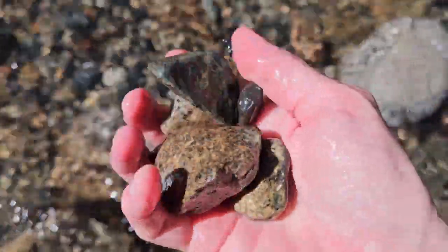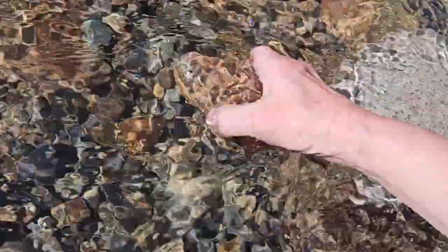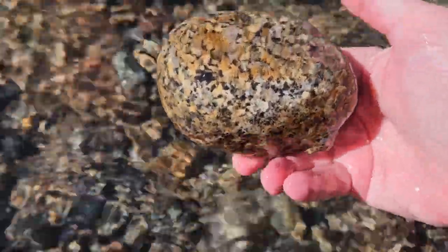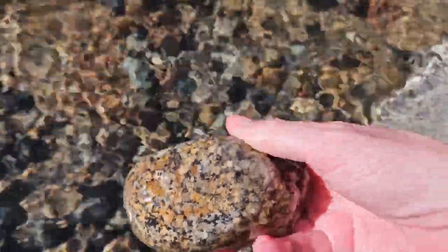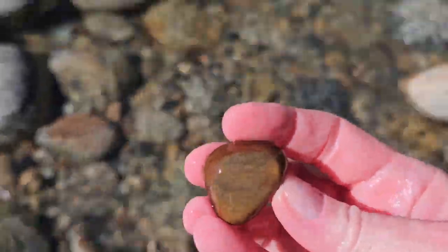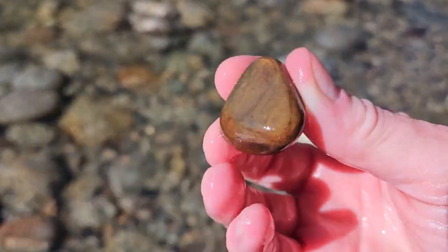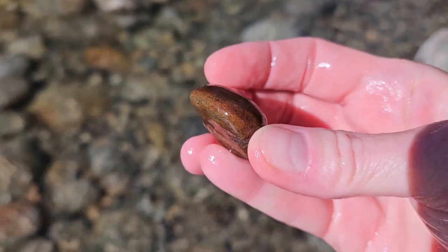Neat, neat, neat. Ooh, it's kind of cool. What do we got here? Another big piece of granite-like rock. That's what I'm calling it for now. Another, ooh, that one's kind of cool. Look at that. Neat. That's pretty. Okay.